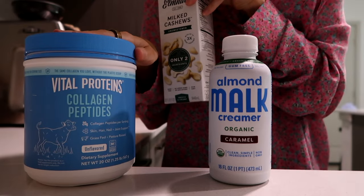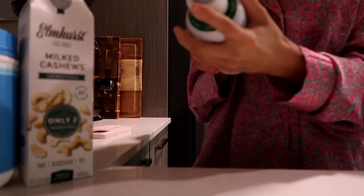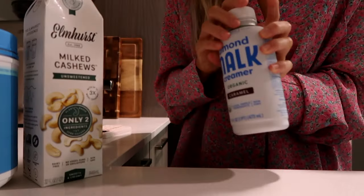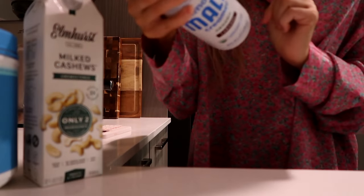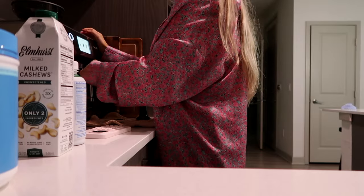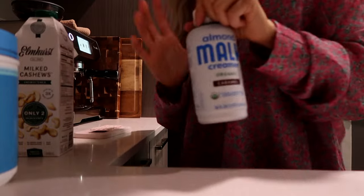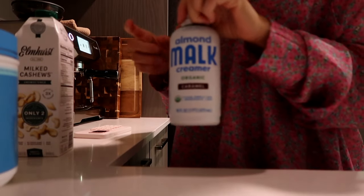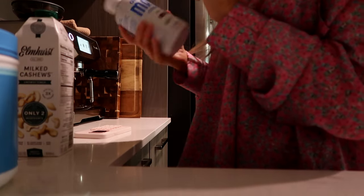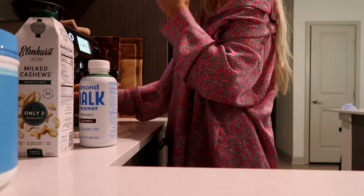Still doing the collagen and then the cashew milk. I'm just so excited about this. And I don't think it'd be weird to mix cashew milk and then this, which is like an almond and coconut base. I did also only see two flavors of this. I saw caramel and then vanilla, and I thought vanilla was kind of boring. And I love caramel flavored things. So we're doing that.